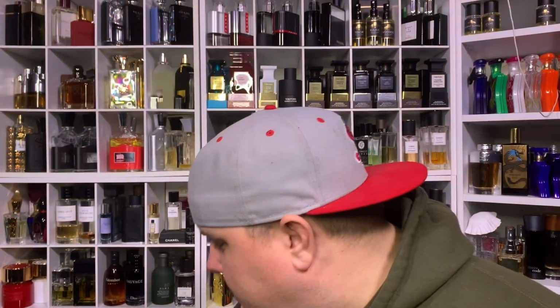This one, the dry down, reminds me of something. I just don't remember what. If you've ever tried Tom Ford Noir Anthracite, that has this dark, metallic type, or almost like gravel or stone, or there's just something to it with the scent profile on that one. On the dry down of this one, it reminds me more of that. Not that exact fragrance, but that type of fragrance.